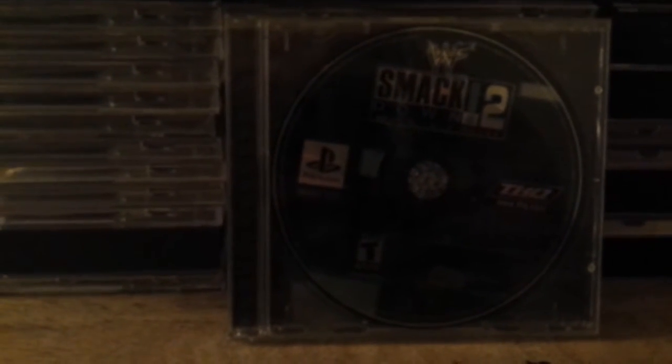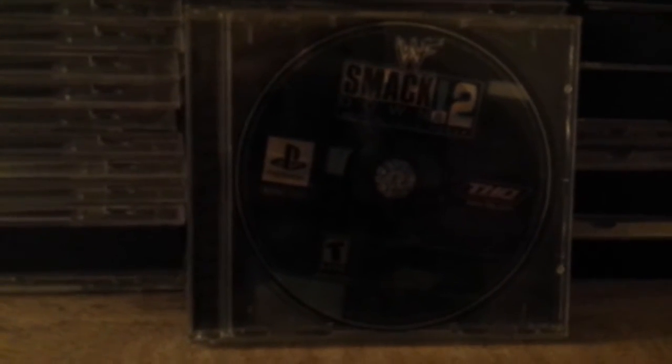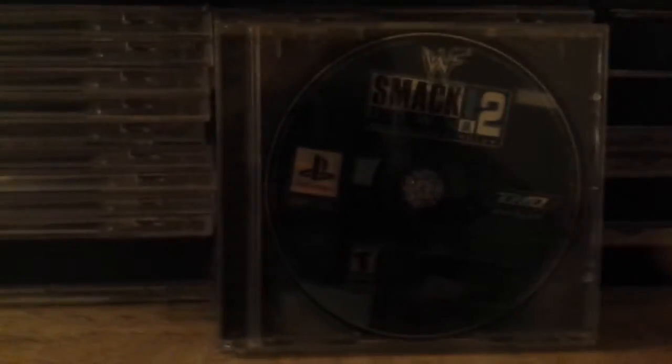I thought I had it. This is actually my copy of SmackDown 2. I was a big fan of wrestling back in the day. When I got my PS1, this was the first wrestling game I bought. And yeah, SmackDown 2. It's a pretty sweet game. Played the shit out of this game, but almost just as much as I played the shit out of this game.